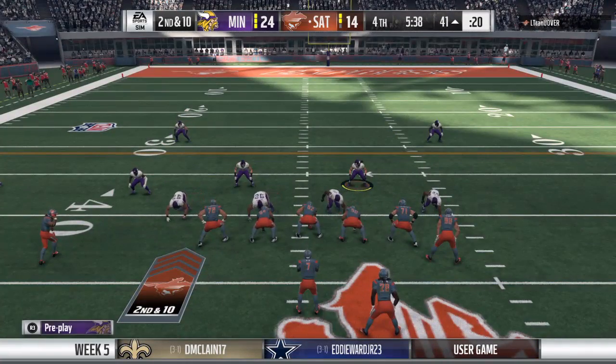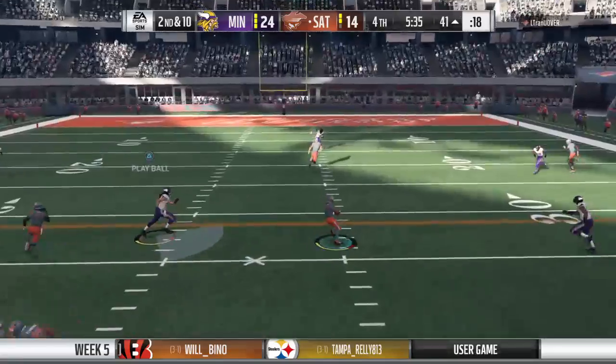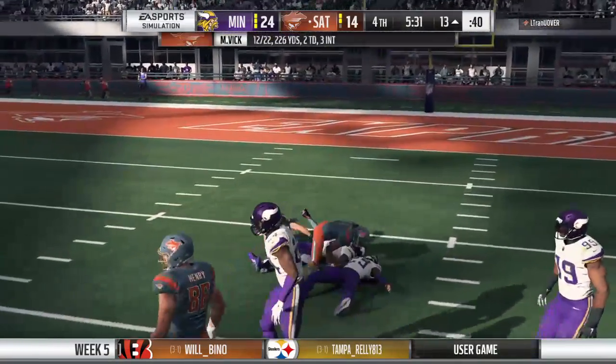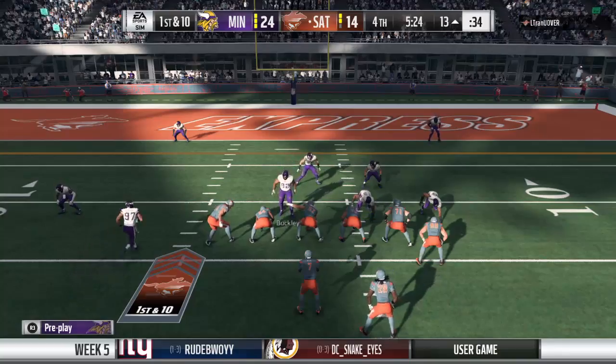3-2! They'll look to throw here. And he comes back with one complete. And he gets this one all the way down inside the 15. He got 29 yards that time.